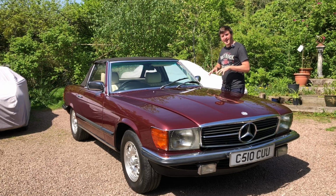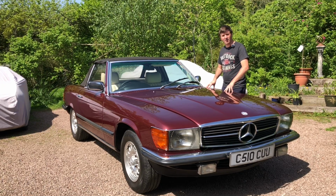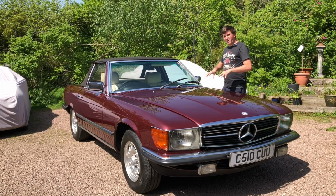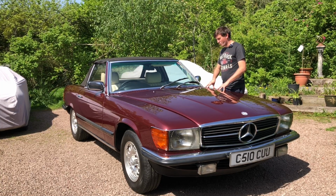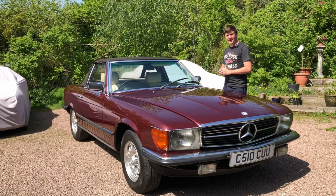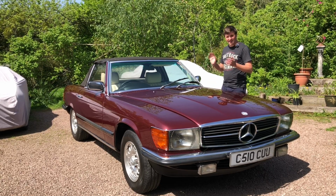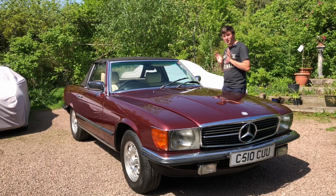As you can see, I'm out with the SL today, because we're going to be going for a little bit of a drive in this car, and I'll be giving a little bit of an update on it. Up until about 2 weeks ago I was complaining about how horrible, cold and wet the weather was. Now today it's really taken a turn for the better, and I'm starting to think maybe we're on to a nice spring, maybe even a summer.